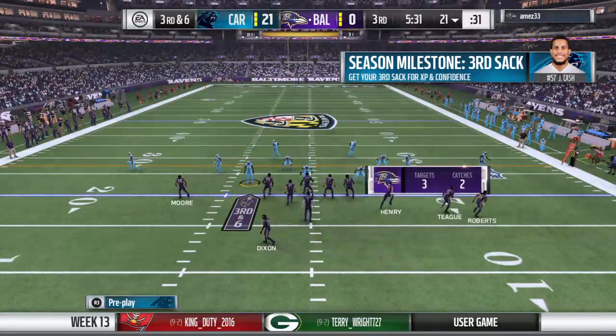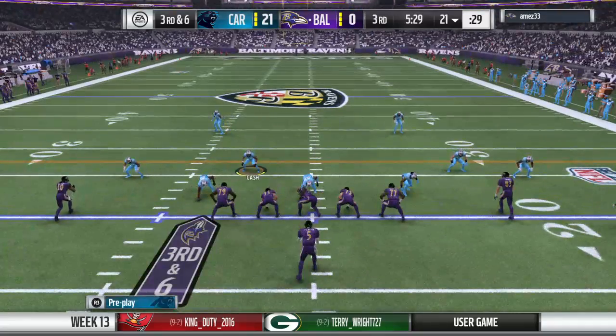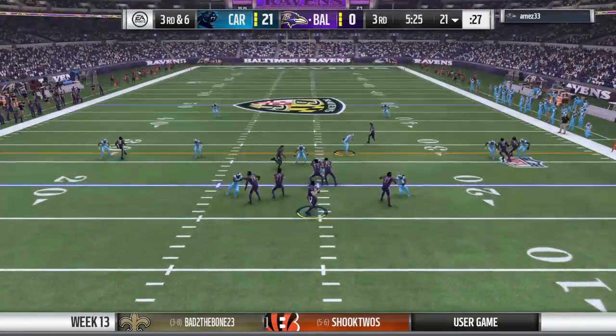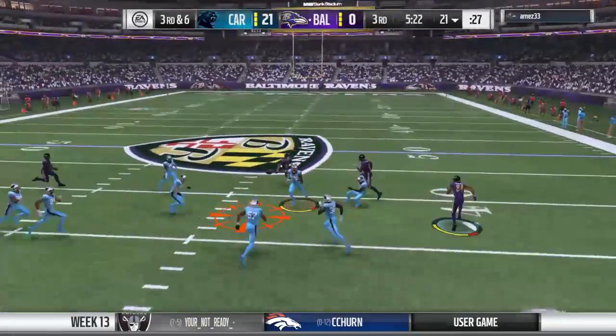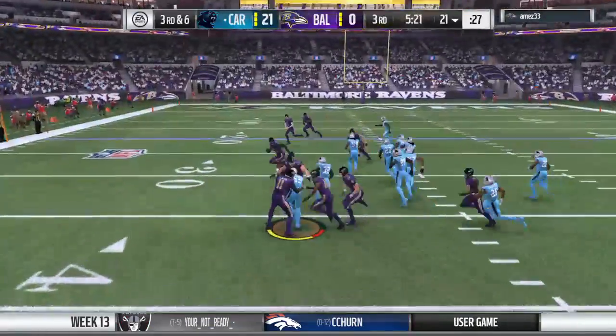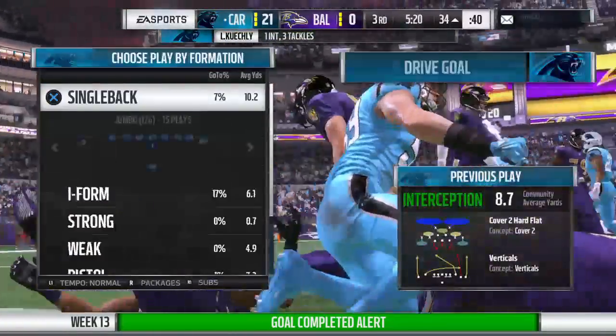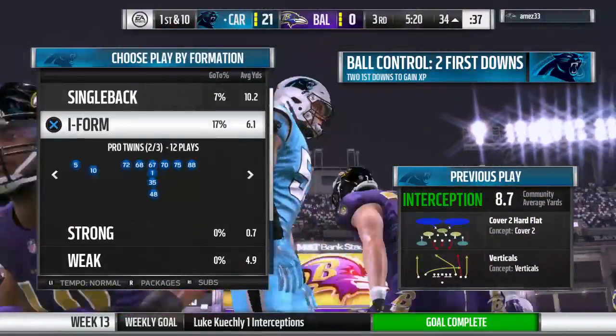Well, you know that old expression, it's not my night? It hasn't been his so far. I don't know if the legs are a little bit heavy. Sometimes having to hang out all day and play doesn't exactly... Oh, and this ball's tipped and intercepted. It's the Pro Bowler Luke Kuechly that picks it. And his guys are going to take over at the 34-yard line.